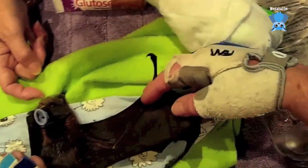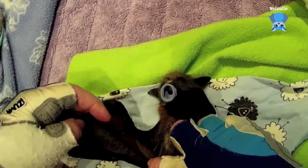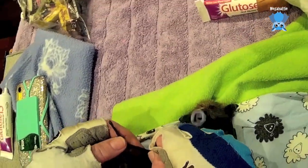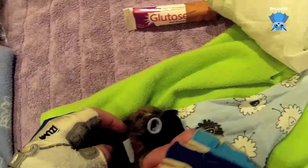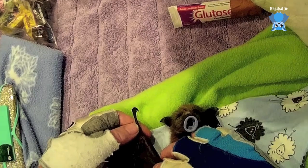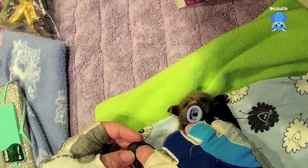It's all right, baby. It's okay. Hey, baby. And she's still cold, even though she's been in the incubator. Now, what's she done there? Oh, bugger. I think she's got a fracture in her wrist. See, she's dinged it in there.